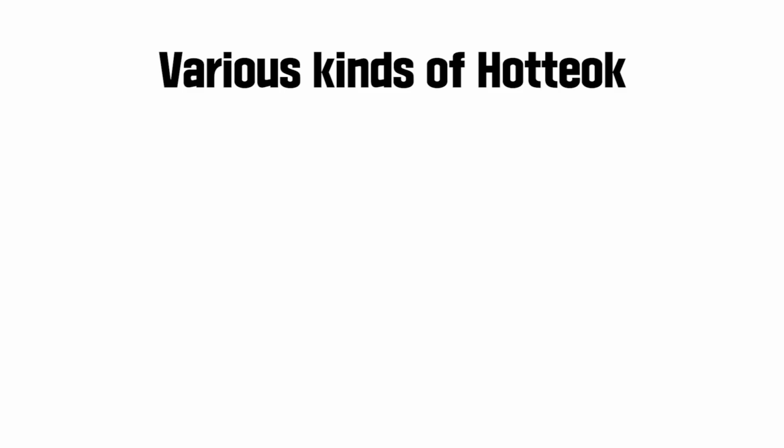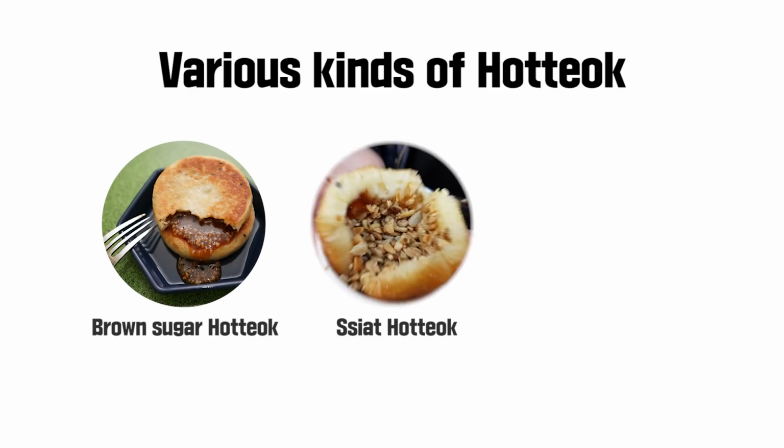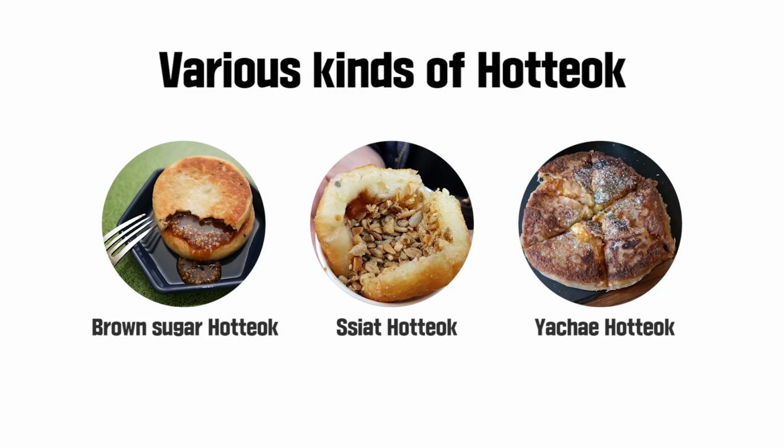The most common type of hotuk is the one with brown sugar filling and cinnamon in the dough, and other variations are also available these days, such as shiat hotuk filled with seeds, yachae hotuk stuffed with japchae noodles, etc.